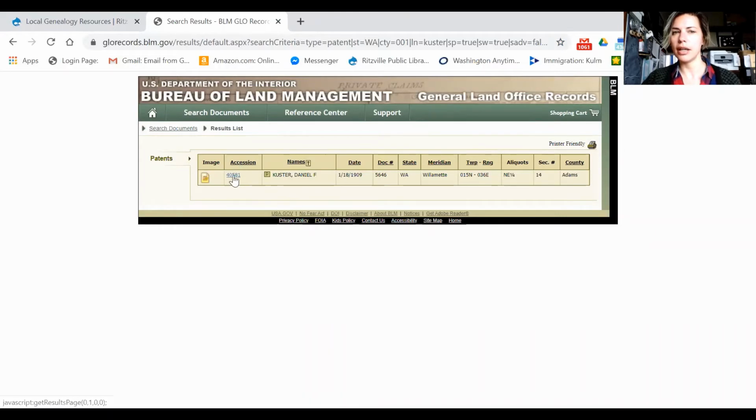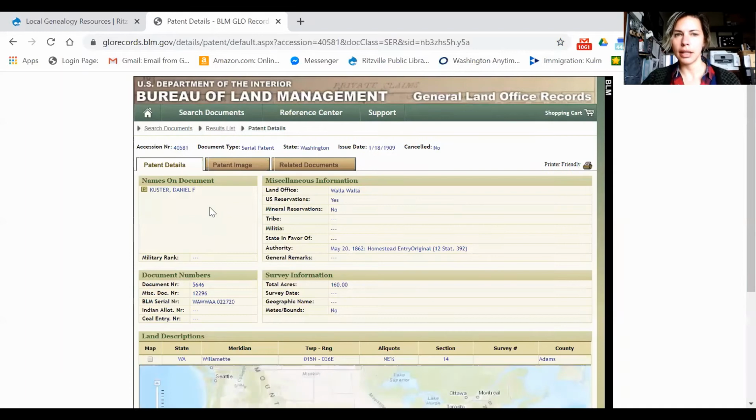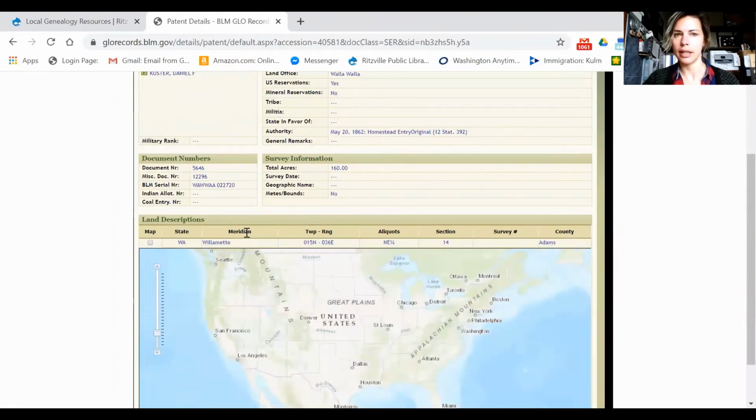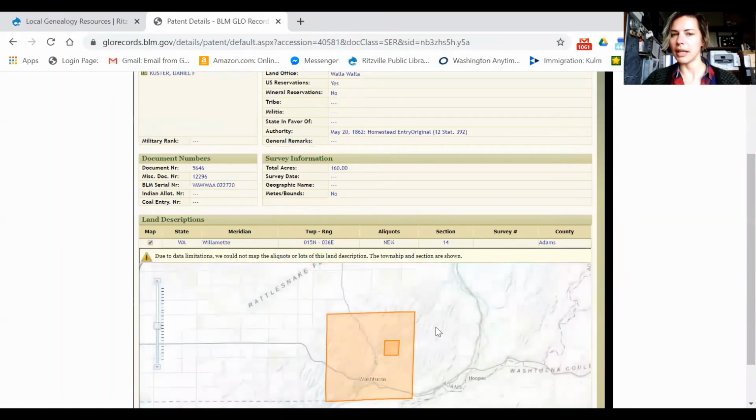And this is a fantastic resource to place people. You'll notice here, there is an accession record, Daniel F. Custer. And the date on it is 1/18/1909 out of the Willamette Meridian. And you'll see here there is actually an image on file. So we'll tap on the accession record. You'll see that it was filed in Walla Walla under the authority of the Homestead Entry Act. And the issue date, like I said, was 1/18/1909.